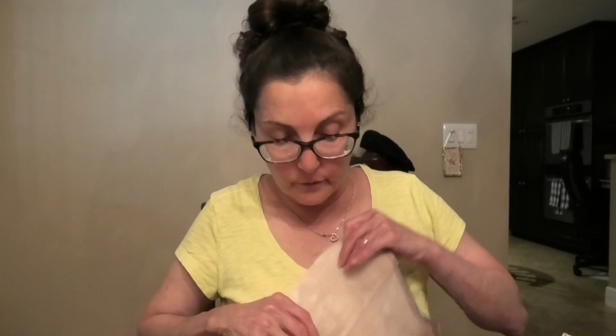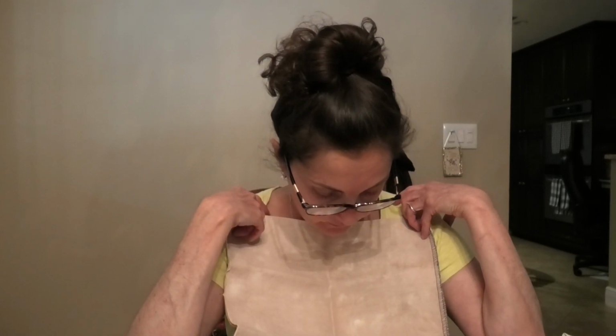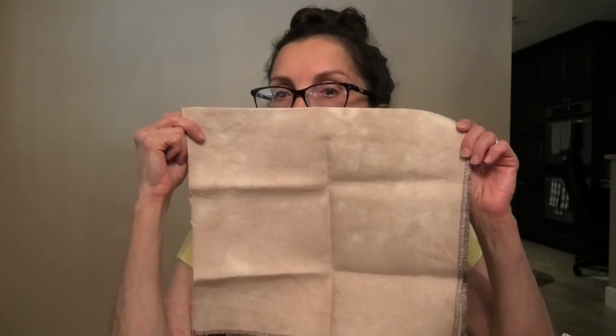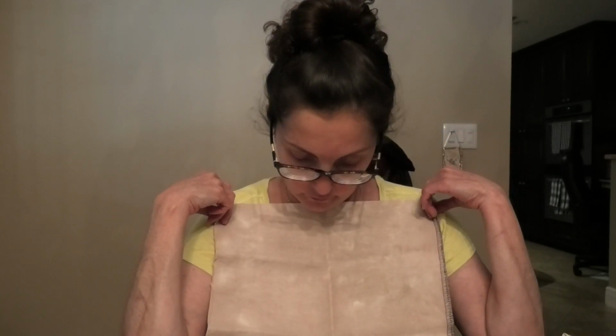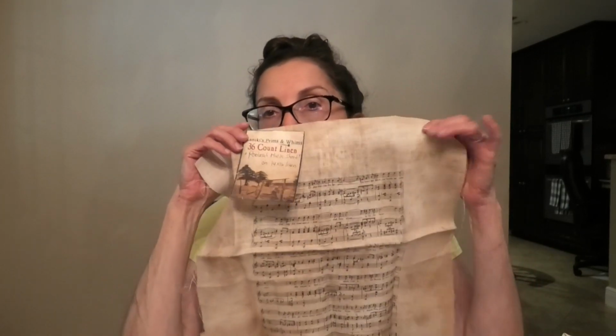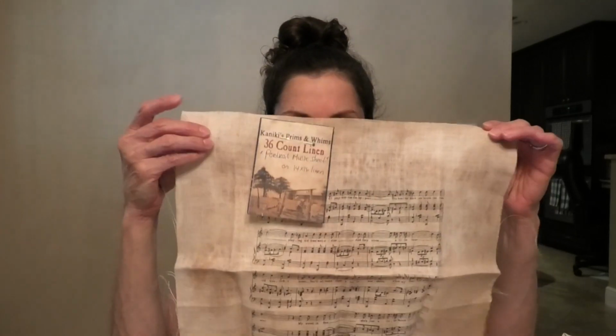This is one by Zweigart called Precious Metals. I don't know if they have actually dyed this or if somebody else did, but it's called Precious Metals. Very nice and neutral. Really pretty. Kaniki's. I found a piece of Kaniki's. This is Portrait Music Sheet. Hard to get Kaniki's linen right now because she is taking a break.